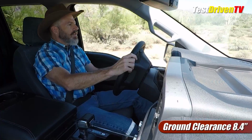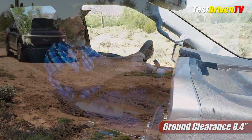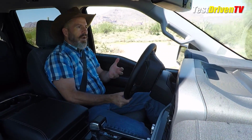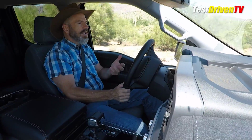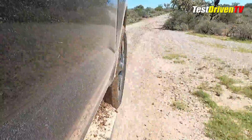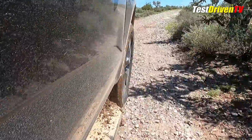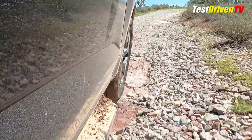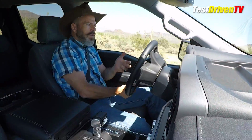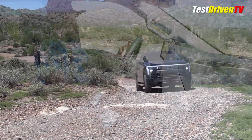Reasonably good ground clearance, although I wouldn't call this an off-road variant of the truck. It'll be nice if they do that for us, but the thing is all of the powertrain components do have skid protection, and it's built in a way that you can actually bring it out and use it like a truck. Because it's heavy, it feels a little bit more like, I don't know, an F-250 almost, as far as its overall weight and the way it rolls over everything.